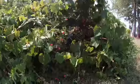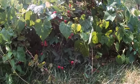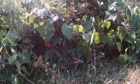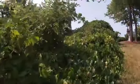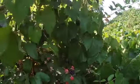Of the edibles that I found all around my house, I'm not sure the species. I'm going to put the name down below. If I'm not wrong, I think it's blackberries, but I'm not sure, but I know they are edible. So, it's some of the species that I found around my house.